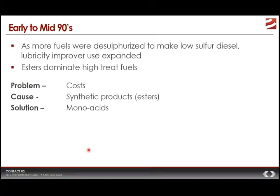So as we move into the mid-90s and low sulfur diesel is becoming the dominant option in the marketplace, they've really created an expanded market for these lubricity improvers. So the lubricity improver use really took off. And these esters tended to dominate the use. Now, esters started showing that they had some issues.